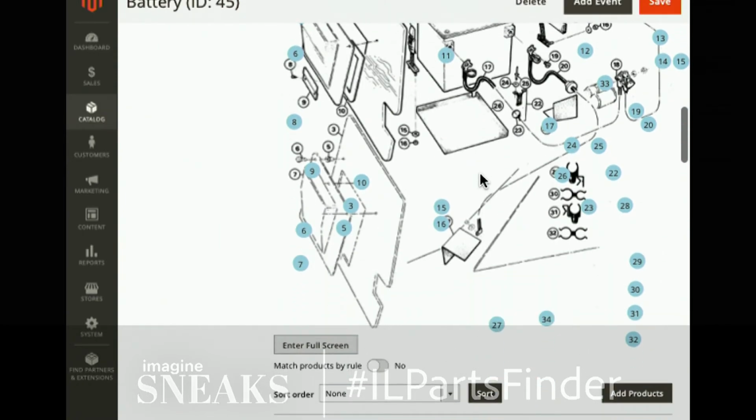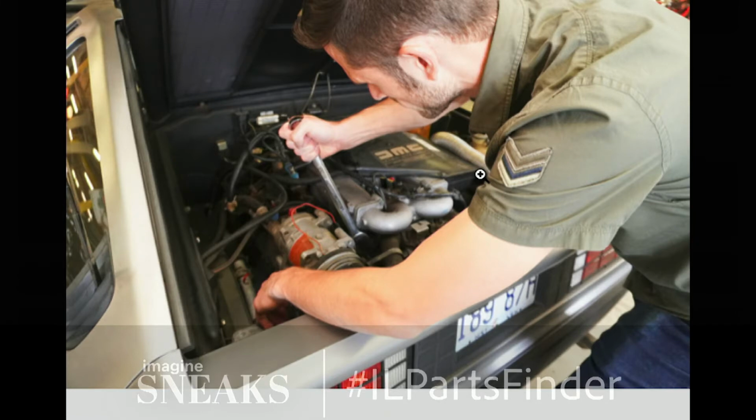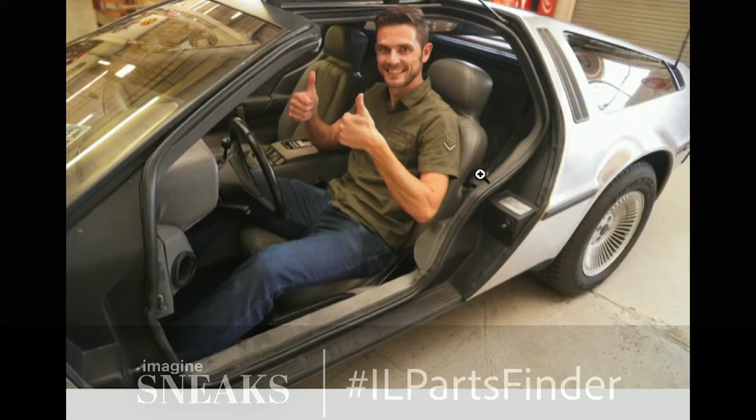So let's take a look at what happens when I get that replacement part in the mail. I'm using that massive wrench because I know what I'm doing. And I now have a working DeLorean, so I can finish building my time travel machine.